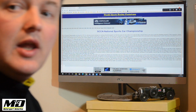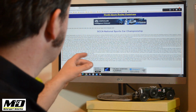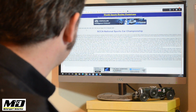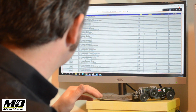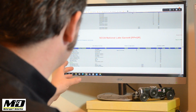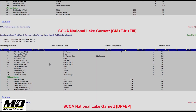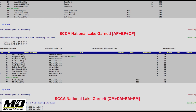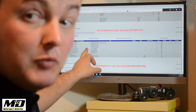So a bit of searching online, and I've discovered a page which is listing all of the SCCA results. I can go to 1962, and there's lots of them because they split the races into categories, so different size of engine, different car, that sort of thing. So we need to find Lake Garnett. There we have it. So we need to find which class our car was racing in. Let's see if we can get a Ferrari on any of these. There we go. And more confirmation.